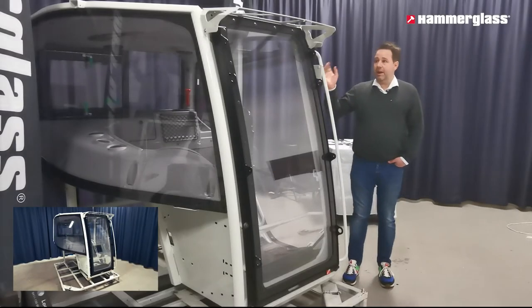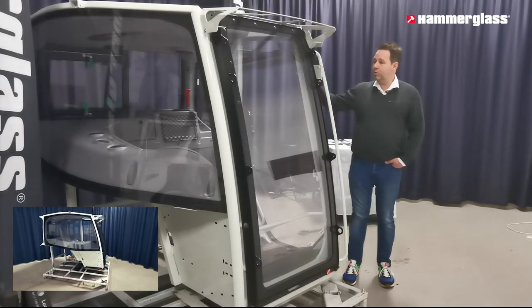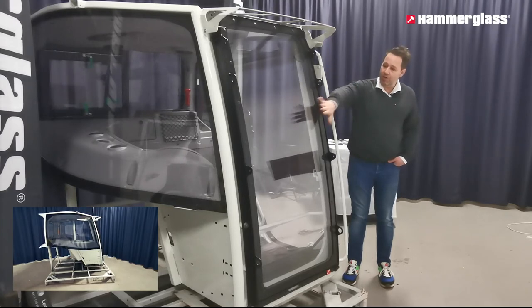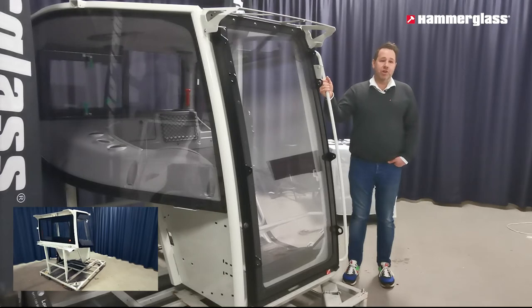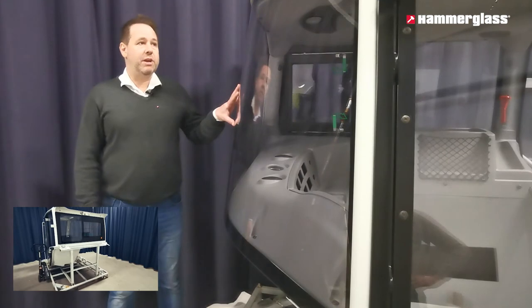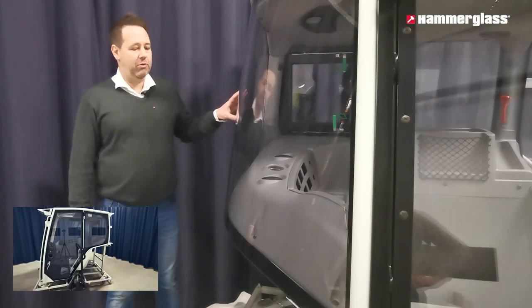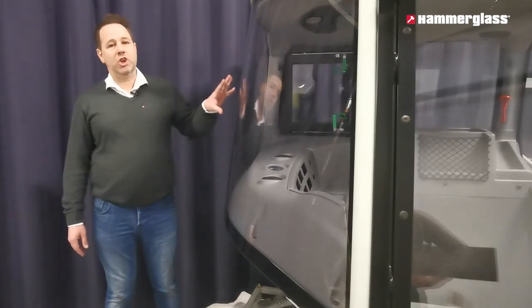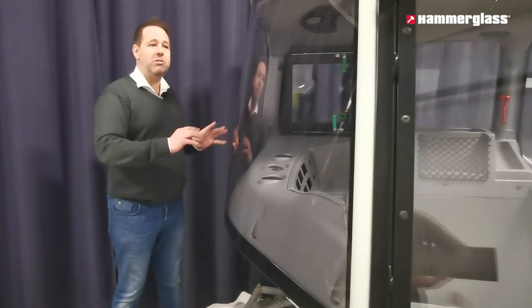So here we have an excavator cabin fully equipped with Hammerglass in all windows, including the emergency exit, including a ROPS frame on the front. So this would actually be an explosion-proof protection class 3 solution. What is special about this cabin here, as you can see, it has a large side window, boom side window, a panorama window as we call this, which is actually warm formed. So a big advantage with Hammerglass is also that we actually can warm form the material and create shapes like this that fit directly into the cabin structure.